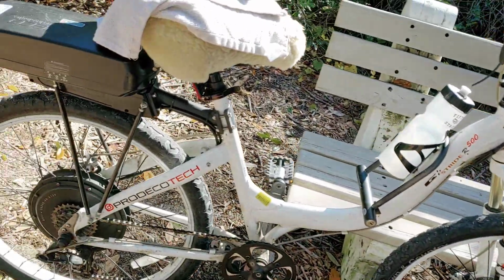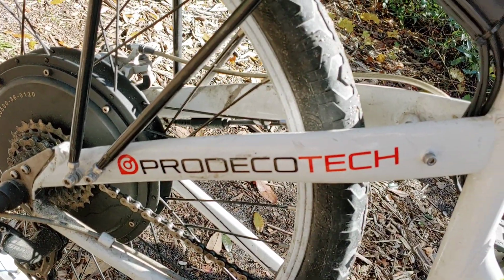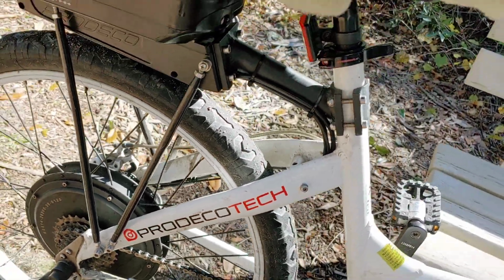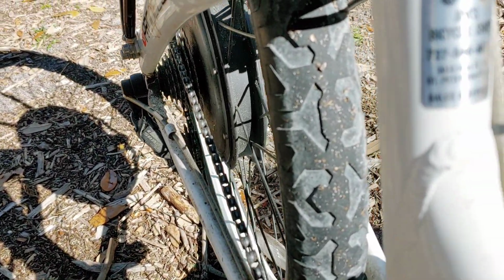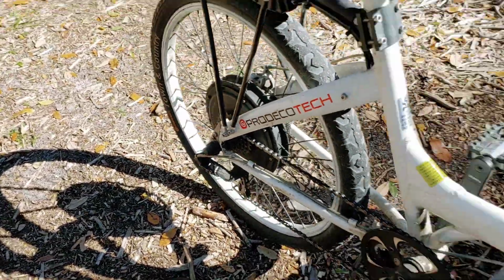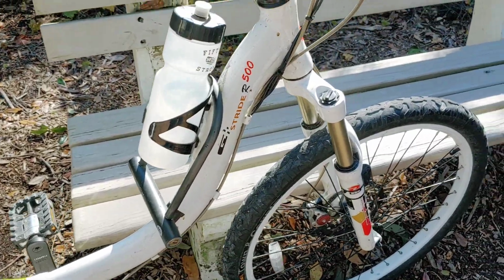Yeah, Prodeco Tech. All I gotta do is Google that and you'll find the company, and they're still in business, of course. And I got this in St. Petersburg at Jim's Auto Cycle, and there's that. Give them a plug. And a lock, gotta have a lock.